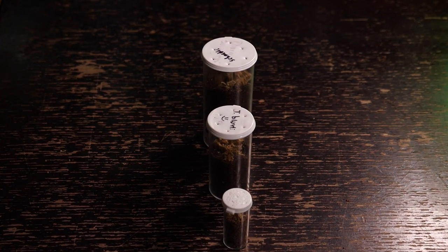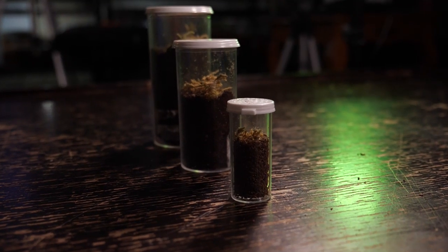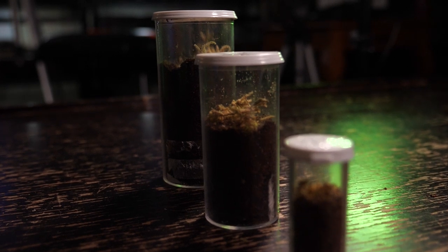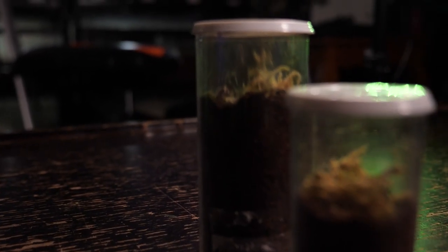I use a thumbtack to make some holes in the lid of the dram vial so there is some air circulation, which helps lower the risk of mold. But I am very mindful to not make the ventilation holes too large, as the sling could escape if you're not careful.